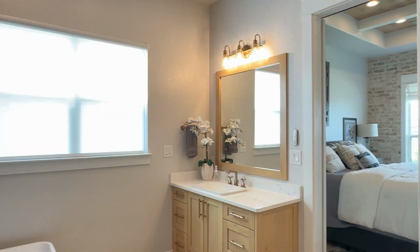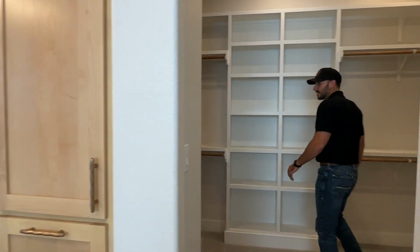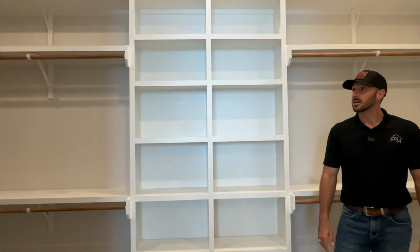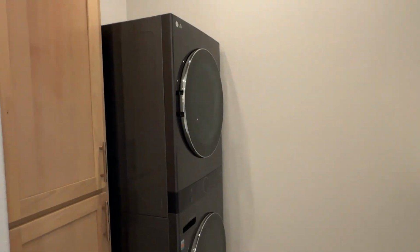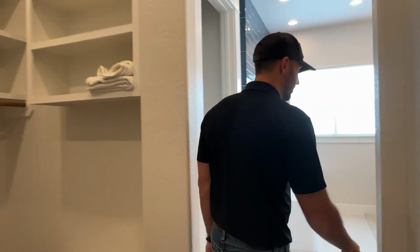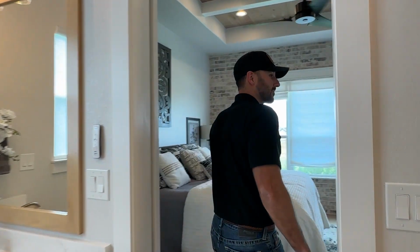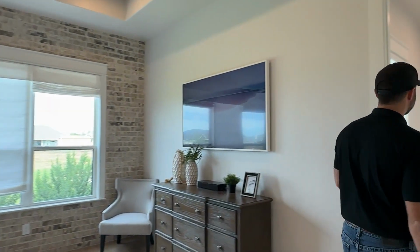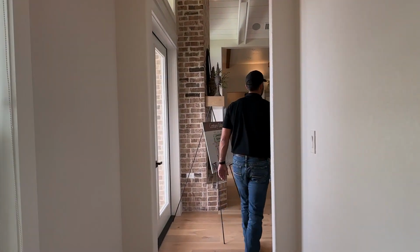But let's look at the last little piece that we haven't touched on the inside with the built-in closet. You kidding me? They got a washer dryer in here too. You've got a laundry room over there, and you got this here for your own stuff. I don't mind that, actually. I kind of like the idea. But just everything that you can see in this house is top notch.